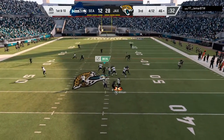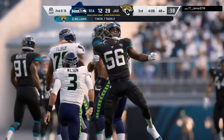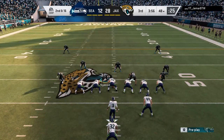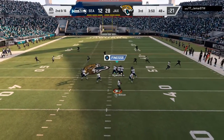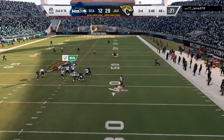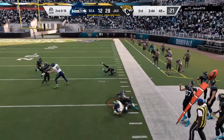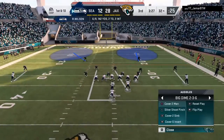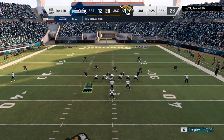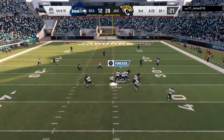On first down, Wilson. And they're going to get him. He's taken down for a sack back at the 47-yard line. Protection certainly going to need to be a bit better here on second and 16. Now it's Wilson. This complete to Lockett. And he takes this one down almost all the way to the 30. That one a gain of 20 and a first down. From the 32 now, here's first and 10.